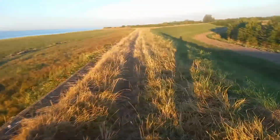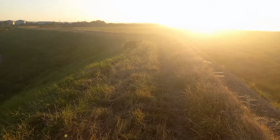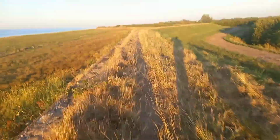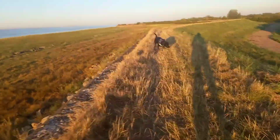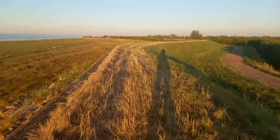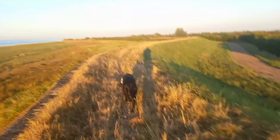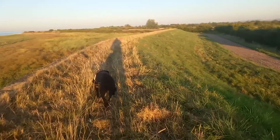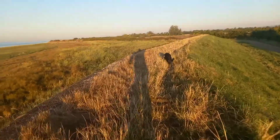Oh, so many smells for you around here, Otis. Not all of them are very pleasant either. Come on, Otis, this way. Oh, listen to the sea, you can hear it washing up on the shore. I'm guessing we're about 2 miles away from Redwick now. I can just about make out the church tower periodically between the trees.